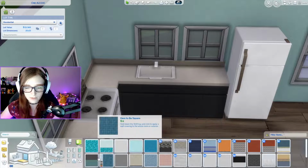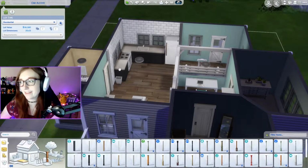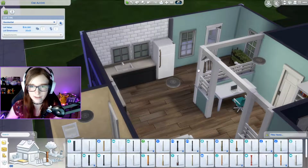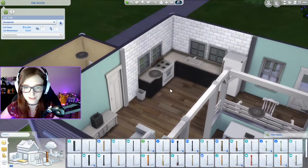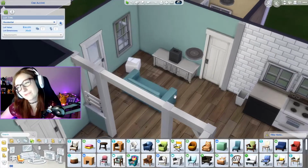Let's go ahead and add a backsplash as well. That looks awesome. I love the look of that. Whenever I see a minty green and a white together, it looks like an ice cream parlor to me, and it makes me instantly happy. So I'm here for this. It's kind of the vibe.